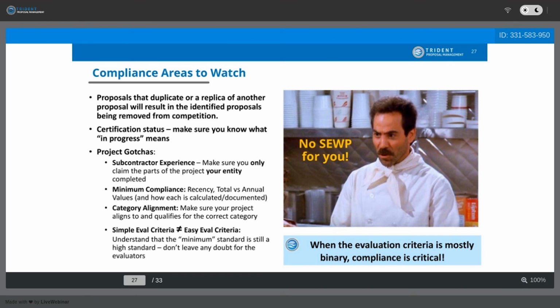Making sure you understand the minimum compliance. I know we've stopped and talked about this at multiple points along the way today, and it's because it is so important. Making sure your project meets the recency criteria, right? Actually write down the start date and the end date and make sure it matches what's on your documentation. Make sure that it fits within the last 3 years, and if they institute a minimum amount of months of performance, make sure your project is there, and make sure you're calibrating that correctly, based on whether they say date of proposal submission or date of proposal release. That can make a big difference.